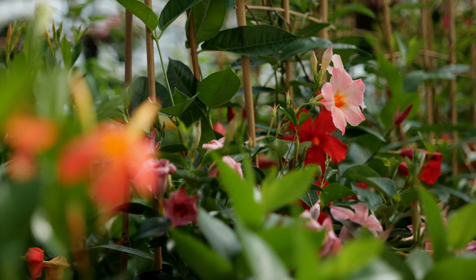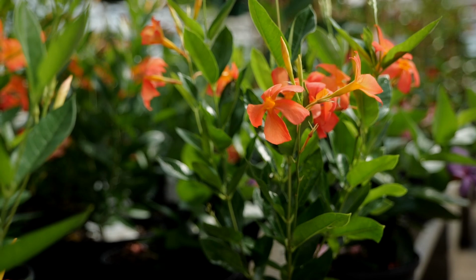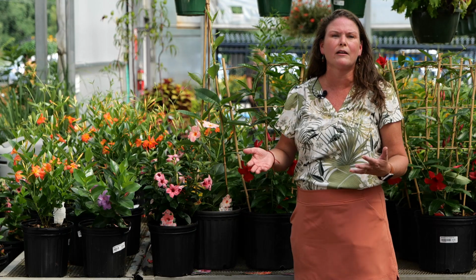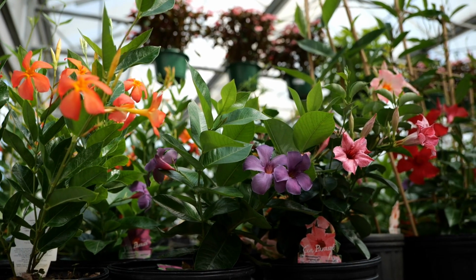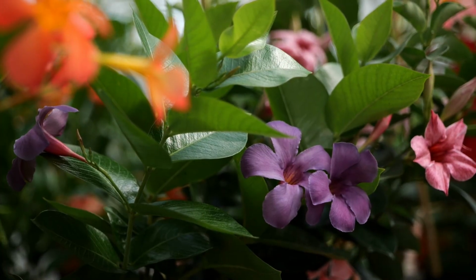They tolerate the heat. Make sure you're keeping up with the water when it's hot outside like it is right now. And when we're growing in containers, we want to remember to fertilize with a liquid fertilizer or have a slow release, because we're watering so often, we're washing out those nutrients. So look for the new Sun Parasol, new to me anyway, and I'm loving these gorgeous colors of mandevilla.